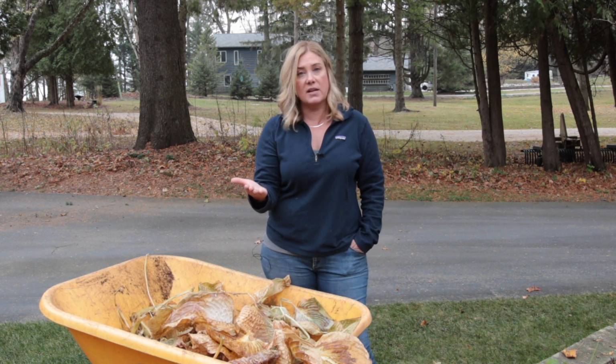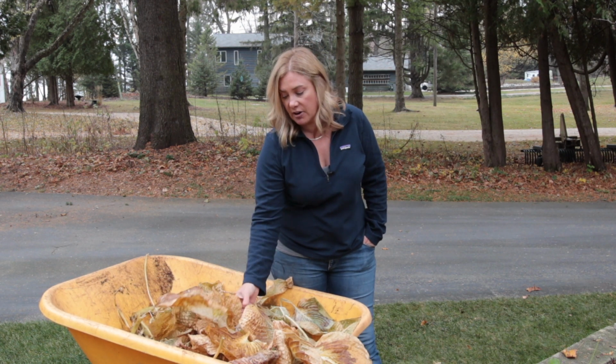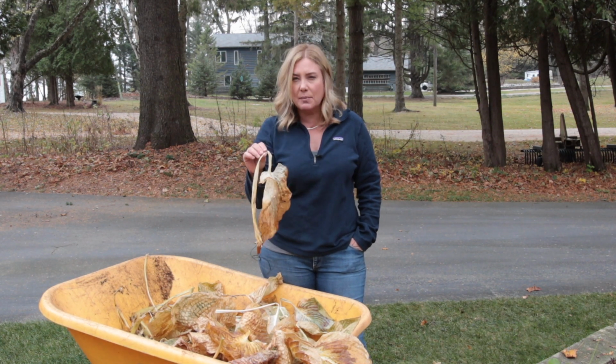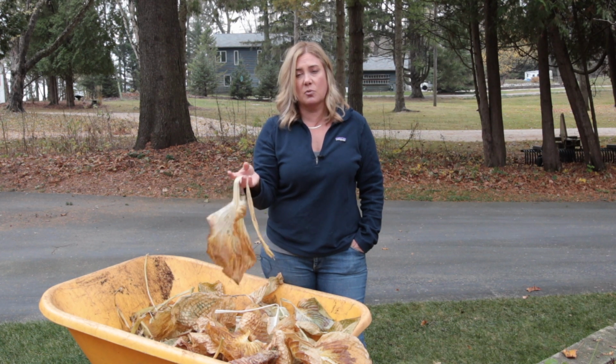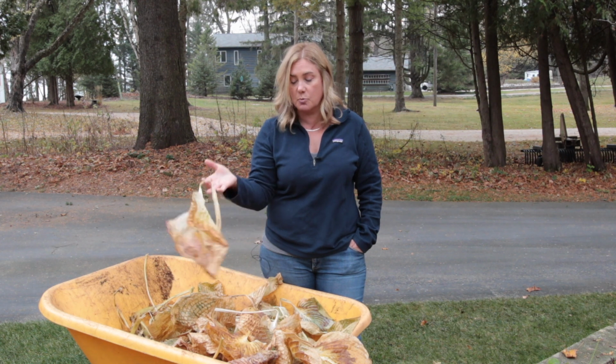The nice thing is we've had several freezes here, so these hostas have all flopped over. They're very malleable, as you can see, but they're not slimy yet. Hostas get very slimy if you let them sit for winter. They get very slimy in spring, and they're not exactly pleasant to pull off. But you can just pull the foliage off.